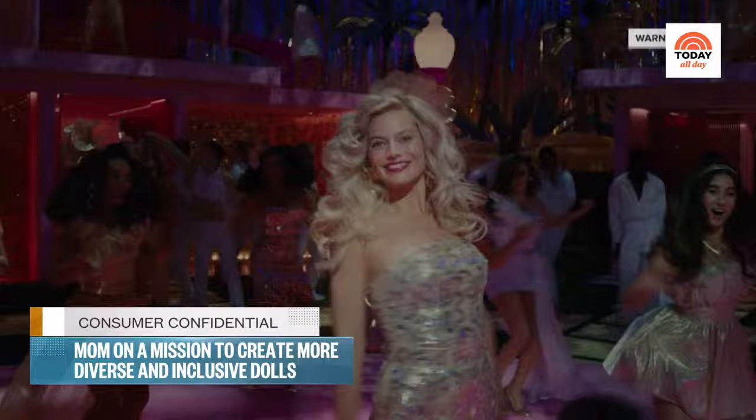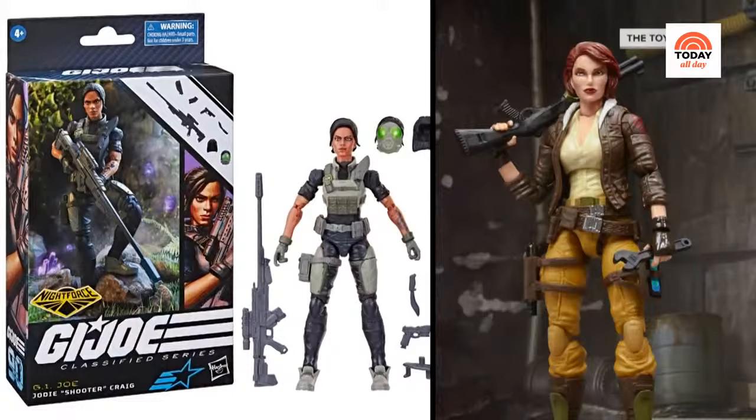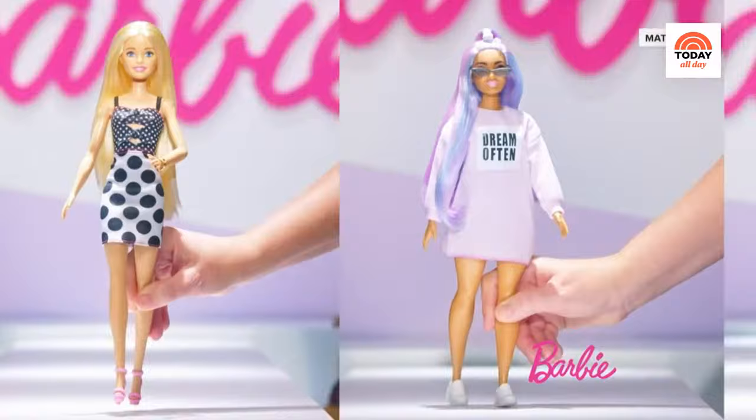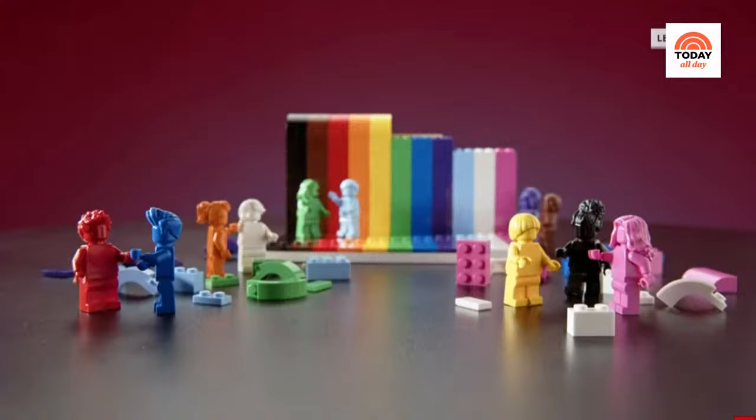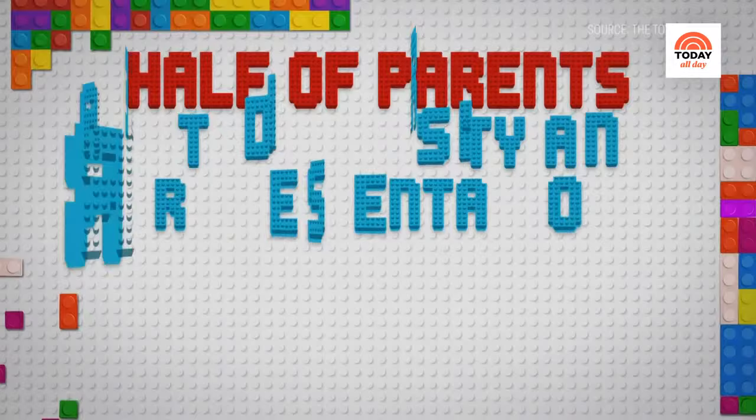Barbie's blockbuster summer brought dolls back into the spotlight. And a look at what's for sale now reveals a slew of new toys, from dolls for boys and female action figures to Minnieland's dolls representing children with Down syndrome, and Mattel's Fashionista line, featuring a doll in a wheelchair. Even Lego is spreading love to the LGBTQIA+ community with this Everyone is Awesome set. In a $40 billion industry, 50% of parents rank diversity and representation as a top consideration when toy shopping.